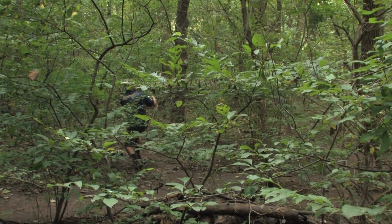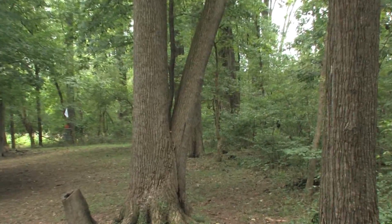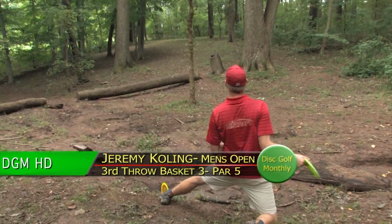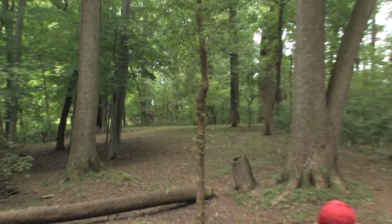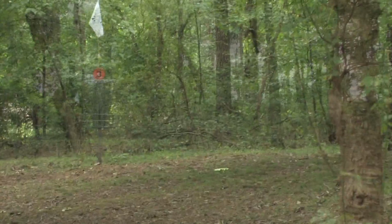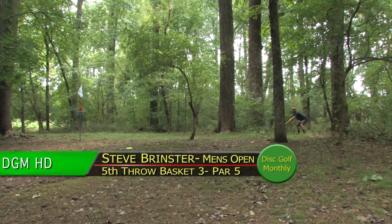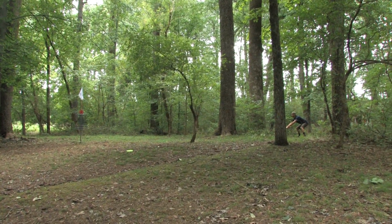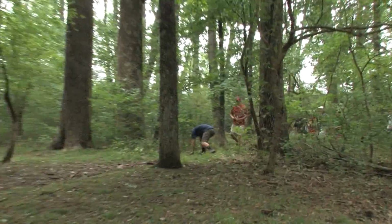That is Steve in the thick of it there. Caught some branches coming out. Got out well, pulled it a little bit. Jeremy down on his knee for a forehand approach. Hey, slides it up close. Steve needs this putt for the par. Nice. Nice hit on Steve.